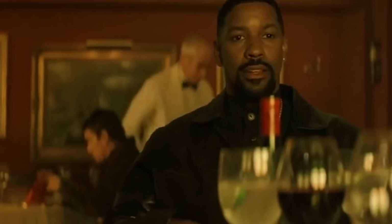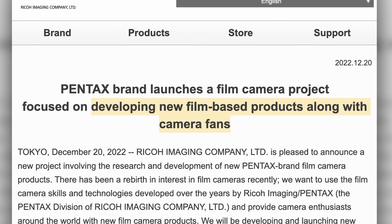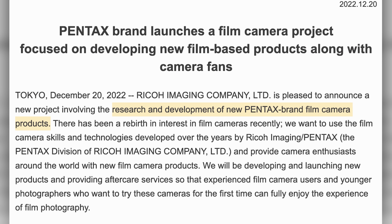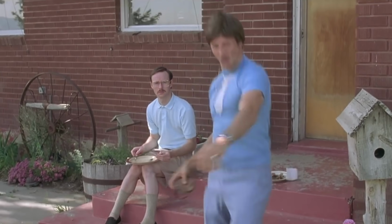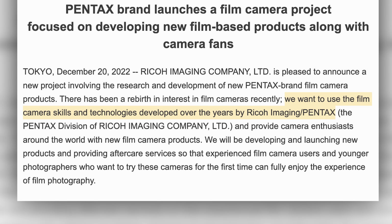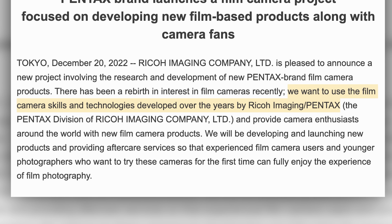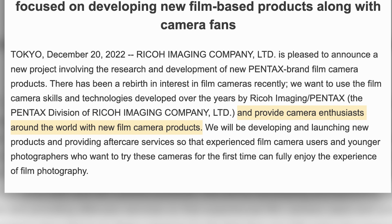Next up, just when you thought Pentax was dead, oh, who am I kidding? Pentax is dead. Anyway, nonetheless, Ricoh, who owns Pentax, has announced that they will be, get this, developing a new film camera, or more precisely, looking into the viability of developing and releasing a film camera. There has been a rebirth in interest in film cameras recently, Ricoh says. "We want to use the film camera skills and technologies developed over the years by Ricoh Imaging / Pentax and provide camera enthusiasts around the world with new film camera products."